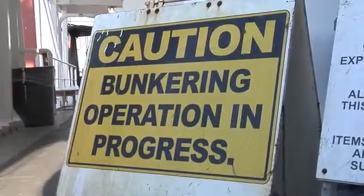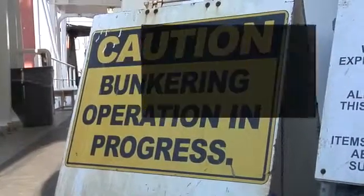Emergency communications or an emergency shutdown needs to be a very clear part of the pre-transfer conference so both sides understand exactly what to do to have a very simple, clear, quick, and direct shutdown in the case of an emergency. Before the transfer process begins, prepare the deck and bunker manifold areas.